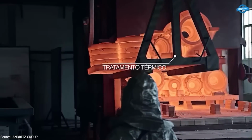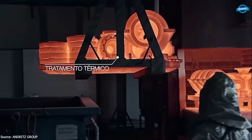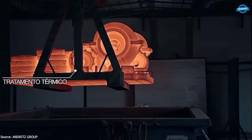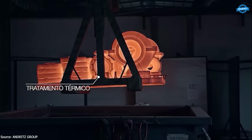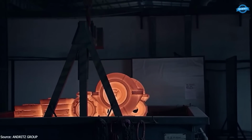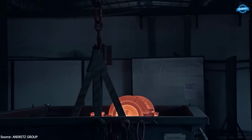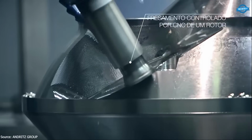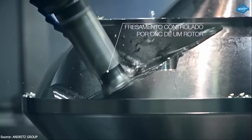The pump components are precisely machined using CNC milling, ensuring high accuracy. Thermal treatment improves the material's mechanical properties, ensuring durability and wear resistance. Once production is complete, the pumps undergo testing at the test stands in Astro, Graz, Austria, where performance, durability, and operational stability are thoroughly evaluated.